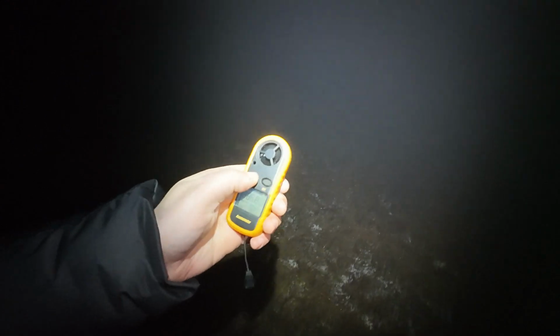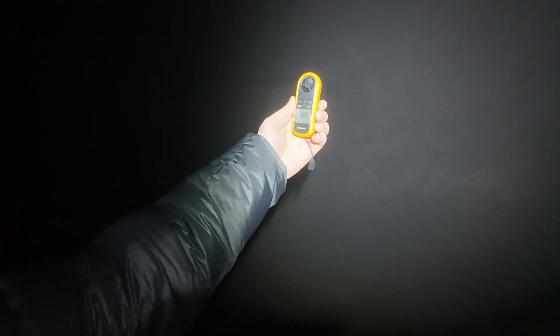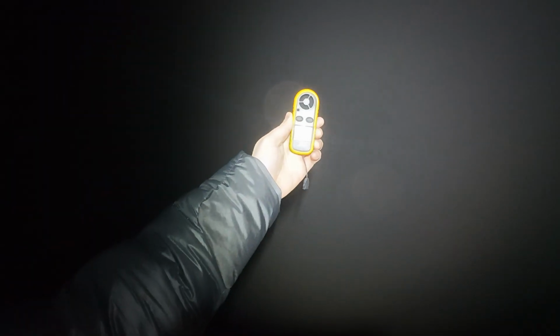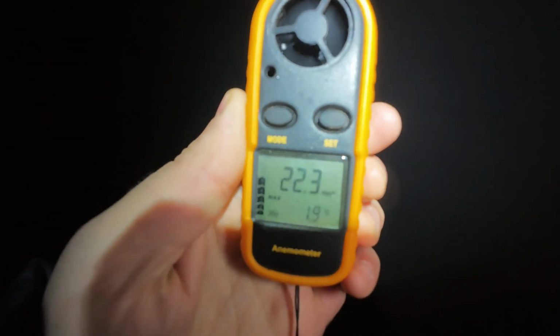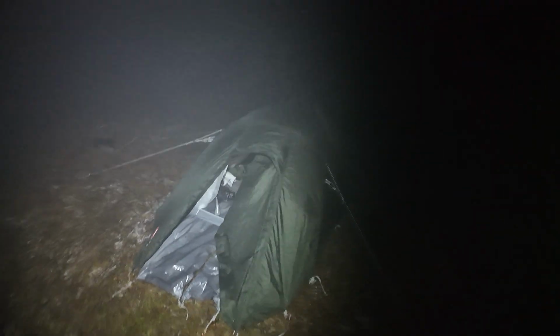I have brought my anemometer out with me. Let's give this a quick check, see what we're dealing with. 18, 20.3. It's not really getting much worse than that. That's a slightly bigger gust, feels like, although it's not recording higher. Oh, there we go. 20. What we got there? 22.3. So, you know, not outrageously windy, but windy enough for it to be fresh.